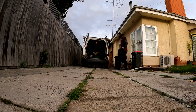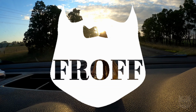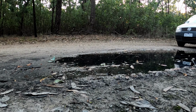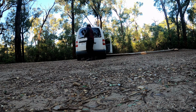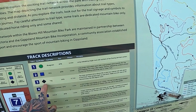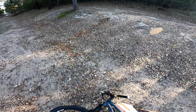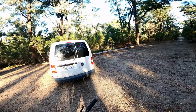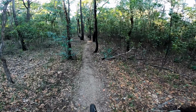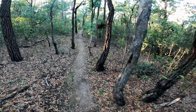We're going to head to Blores Hill MTB Park. When I think about the terrain at Blores Hill, I think Yuyangs, Harcourts, Threadbow or Kalamunda if you've been to Western Australia. It's that loose pea gravel, and man, it can get sketchy in the corners. Man, it's an awesome day.